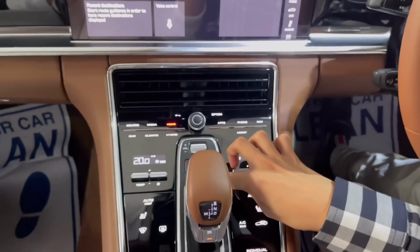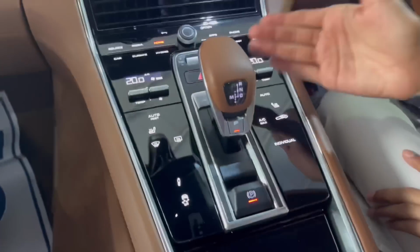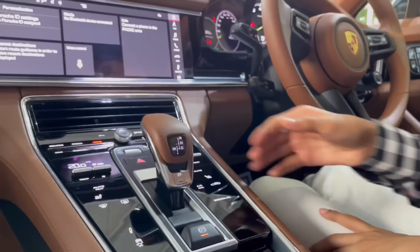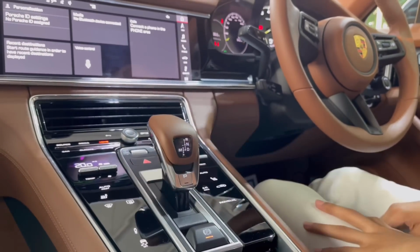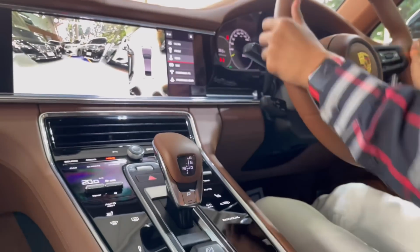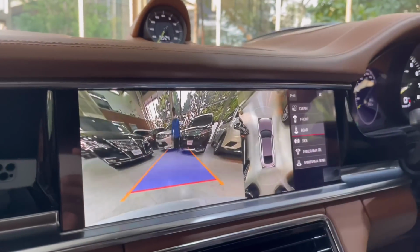You have your hazard light here. And the new gear knob. The old one had a different one, so this is the newer gear knob. For drive, just tap it there, it's on drive. For neutral, put it once here, that's on neutral. And for reverse, just put it all the way front, and you have your reversing camera with adaptive guidelines, obviously.